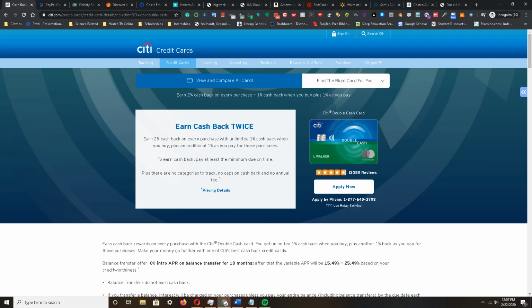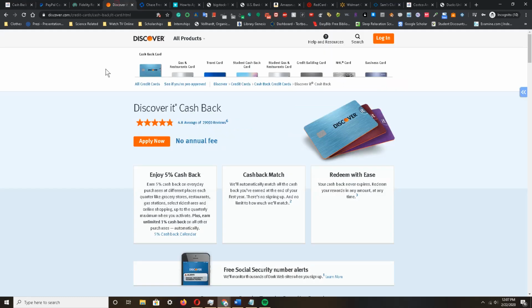Now, the next card that I recommend would be the Discover It cashback credit card. It is very easy to apply, so if you're very new to the credit card game, this is one that I would definitely recommend for you to apply for. It has a 5% rotating category per quarter. So basically, every quarter for about 3 months, they give you cash back for different places such as grocery stores, restaurants, gas, and ride shares.